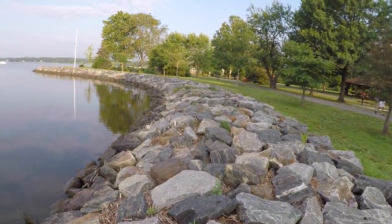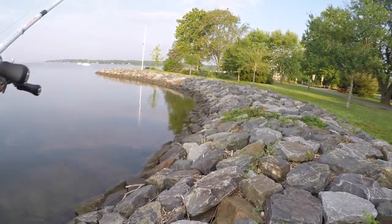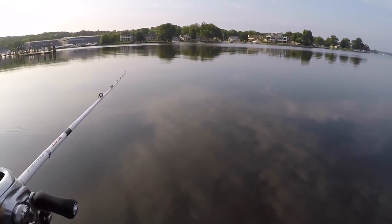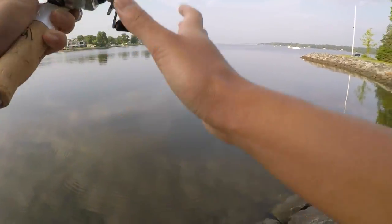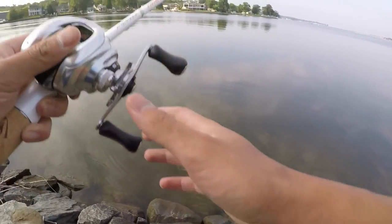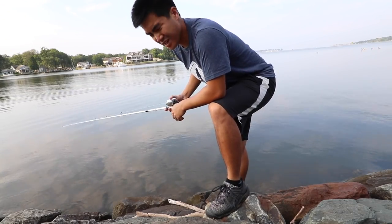Oh no. Uh-oh. That's not good, guys. Oh, please get this bait back. Dang it, guys. That sucks. You know what? Screw it, guys. It's too early in the day to be losing a $12 spinnerbait. I'm getting that sucker. Operation No Lure Left Behind, commence.